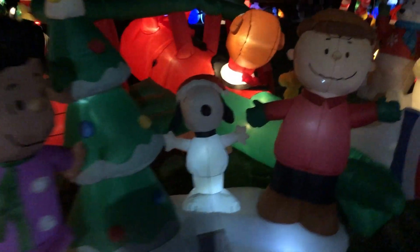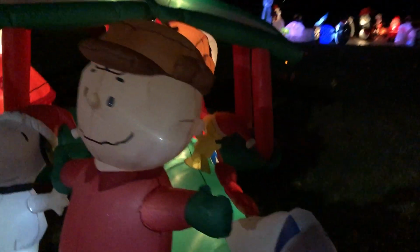This is all of our Snoopies. We've had a lot of these Snoopies for a long time. We just don't usually put them all up. I'm pretty sure this is the first year we've had all of our Snoopies up.